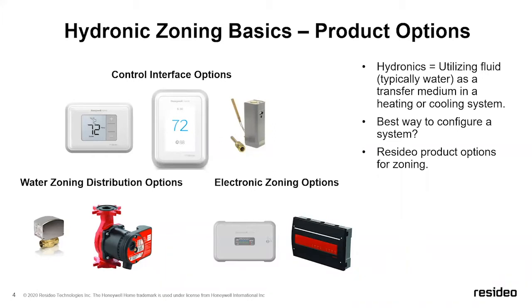So instead of blowing forced air around, we're going to be moving warm or cool water depending on if we're heating or cooling. For the examples that I'm going to be giving in the presentation today, we're going to focus primarily on heating and talk about how we use hydronic heating in different applications. I'm also going to discuss the best ways to configure a system. We'll talk about that shortly, and then which products fit in those different applications.